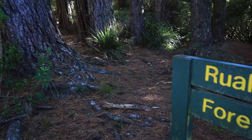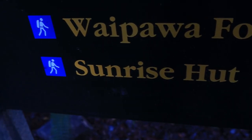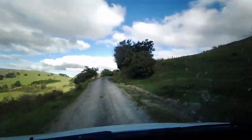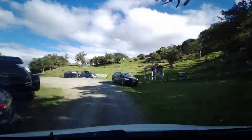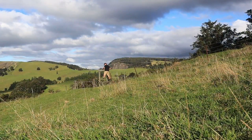Beauty of parking on a bit of a slope. Just come down to the Ruahine Forest Park and we're going to climb, or actually walk, up to Sunrise Hut. Very steady drive down, pack the van up. We're going to sleep here overnight and then get up at 3 a.m. to walk up. It's around about a 2.5-3 hour walk to get to the top.